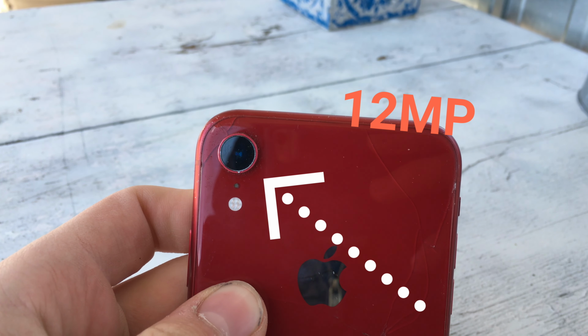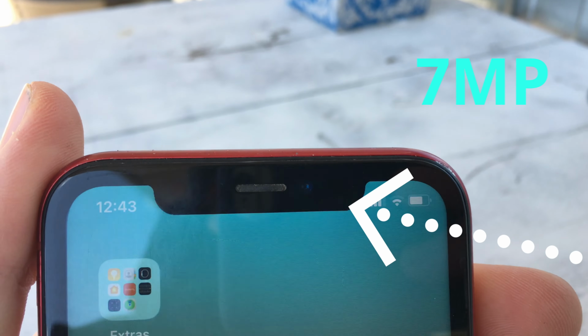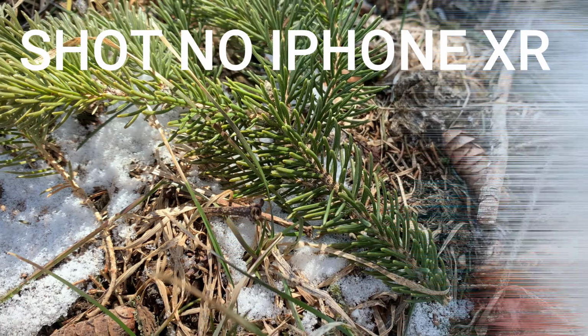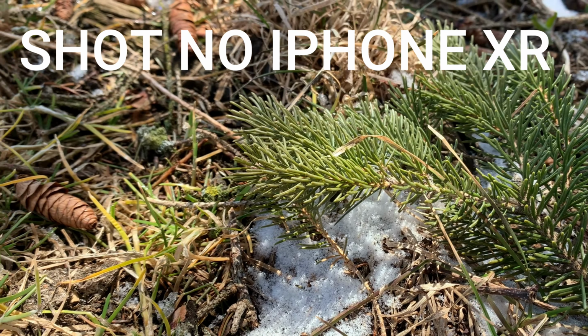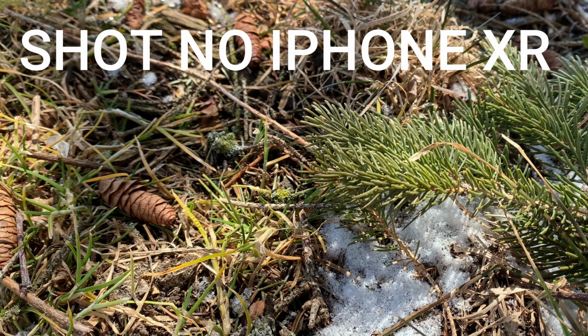Now let's talk about the camera. The main camera is a one-camera setup, and for a one-camera setup, it's pretty good. With a 12 megapixel sensor, you can get some great photos with it. As for the video, you can shoot up to 4K at 60 frames per second, which is pretty good. Again, you can get some great videos and photos with this phone.